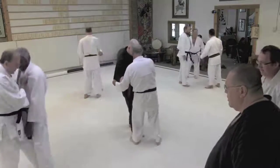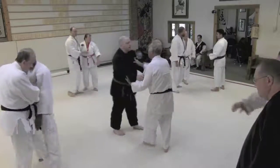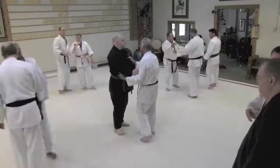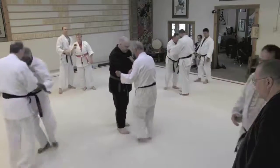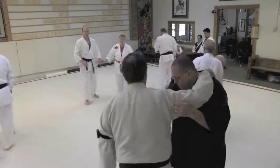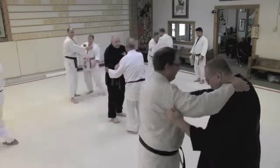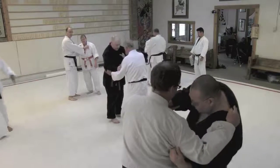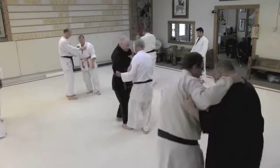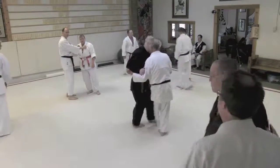Some of the next techniques in the kata are Ouchigari. He's got a great answer for it, like turning out here. I'll show you on the right. But you induce this by stepping back. Okay. And then you jump back in. Oh, okay. I'm in this state.